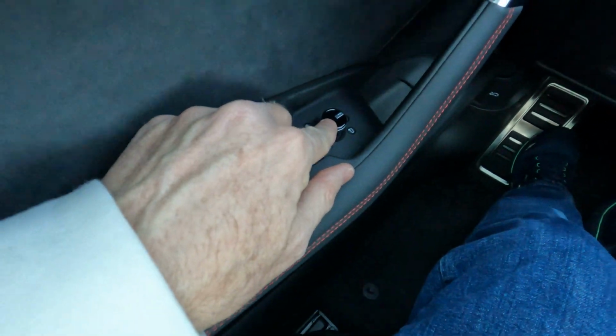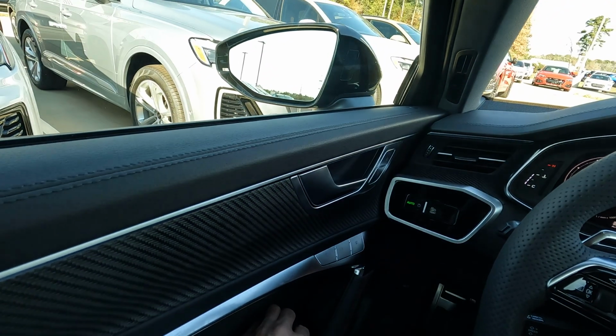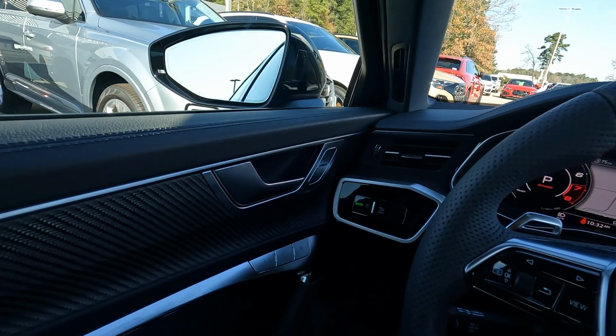And here's something else. I told you earlier about here's where you're going to adjust your side view mirrors. But when I turn it all the way back, here's what happens. I told you those are power folding side view mirrors. That is definitely a good thing.